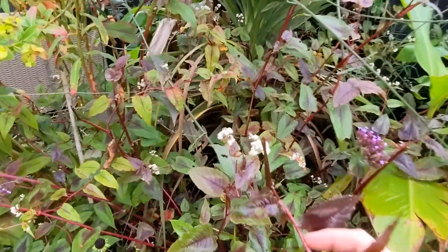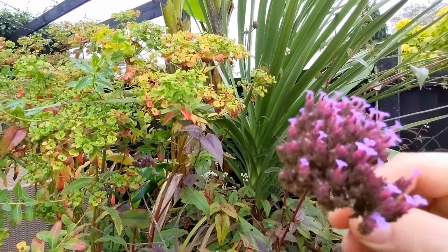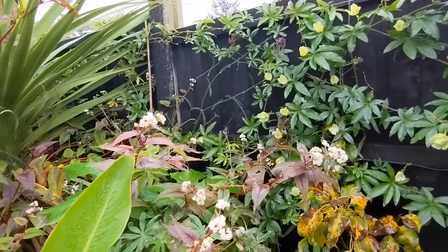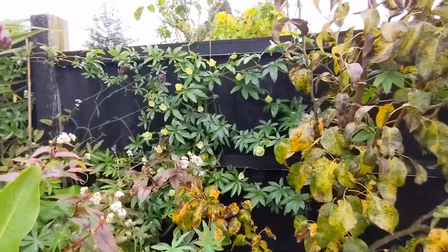Persicaria red dragon is still in flower. Verbena is still hanging on. So there's still life. There have been a few passion flowers recently. None that I can see at the minute on there, but it's still looking okay.